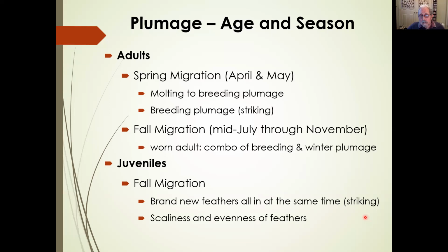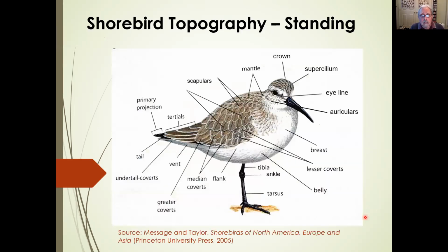And then the fall migration starts around mid-July through November. And actually it can start early July, but the bulk of it is mid-July into November. And you get worn adults that are now no longer in full breeding plumage, and they're moving into winter plumage. Then also the juveniles come out, and some will come at certain parts of the year, and we'll cover that with the specific species. And they can be very striking in their plumage, all brand new feathers that come in at the same time, and the feathers have bright feather edging to them. So don't be frightened by this.